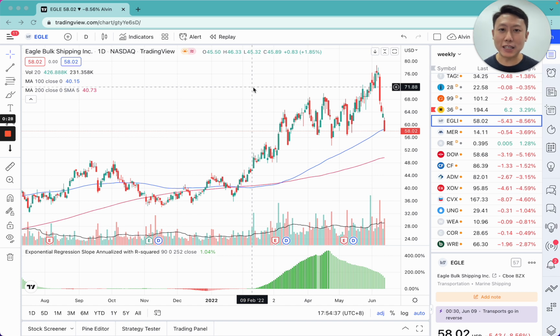And just for a disclaimer, please do not take any of this as investment advice or financial advice, right? I'm not a financial advisor. I'm just sharing what I see in the market and what I would do, right? So that is an important update.